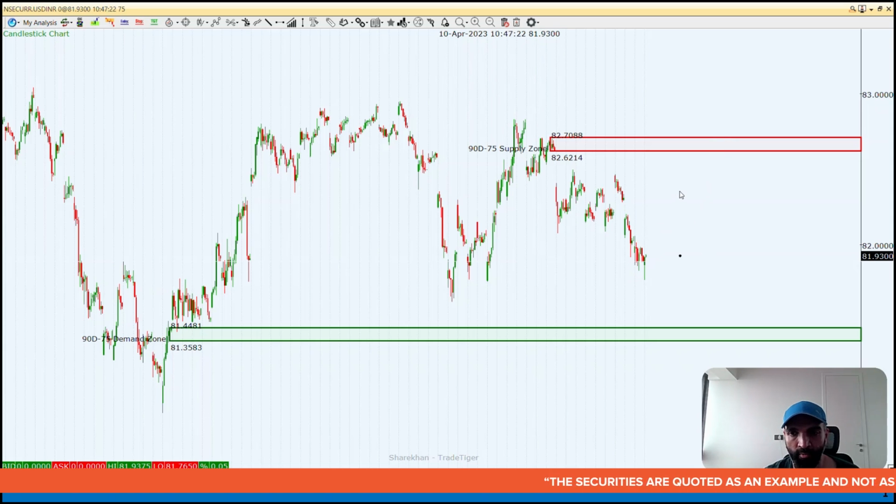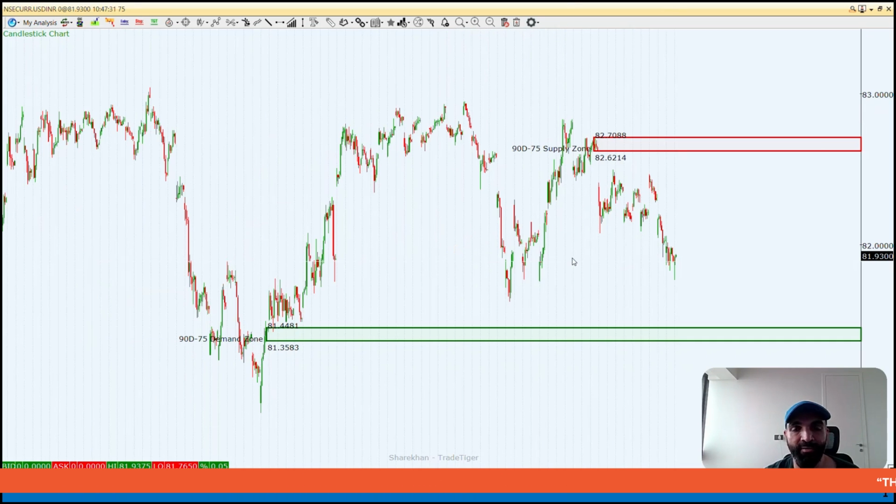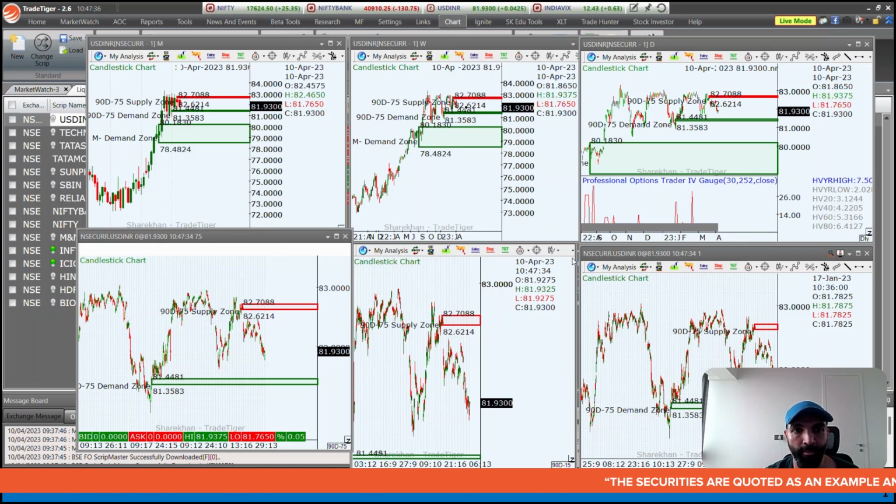Right? Can the market move up? Surely yes. And if it does, then the indices will have a hard time in moving to the upside. Okay, so here are your key levels on the USD-INR.